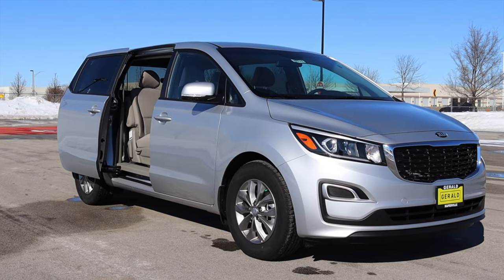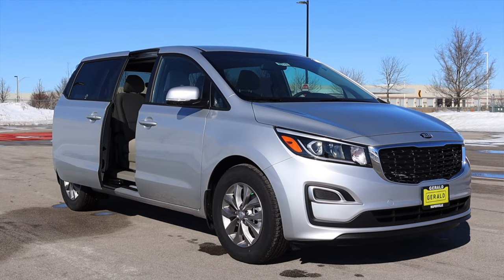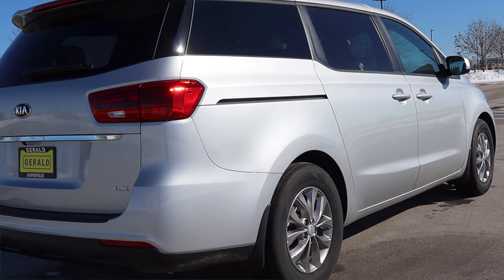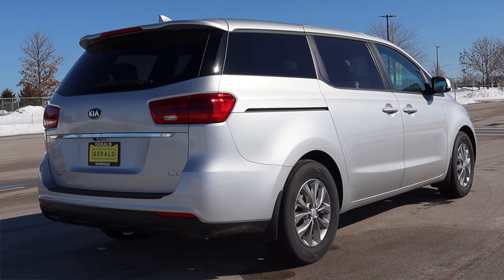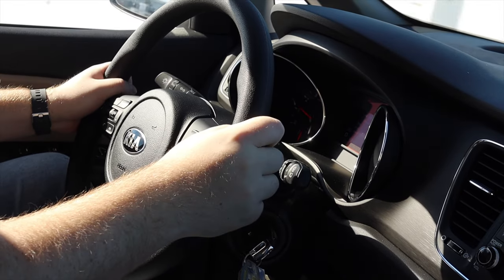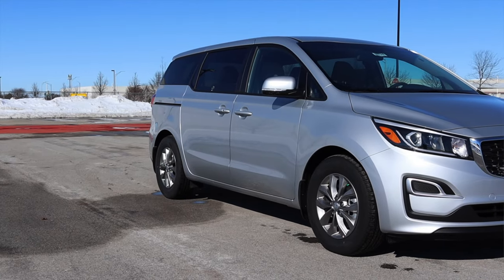But now I want to talk about minivans as a whole. Well, okay, first of all, let me talk about the Sedona as a whole. I like it. I've always liked the Sedona. I think it's always been a solid economic choice. This model is stickered at $31,000, which is not bad at all. I think you get a lot of vehicle for $31,000. Is it a luxury vehicle? No. Is it state of the art? No, but it works.